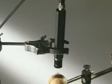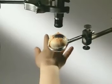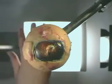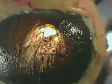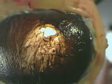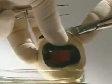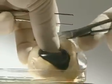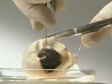A camera allows us to look straight through the eye. As the hand moves around, you can see how the image on the retina is upside down. Cutting into the sclera releases a clear jelly-like substance. This is the vitreous humour, and it fills the main chamber in the eyeball.